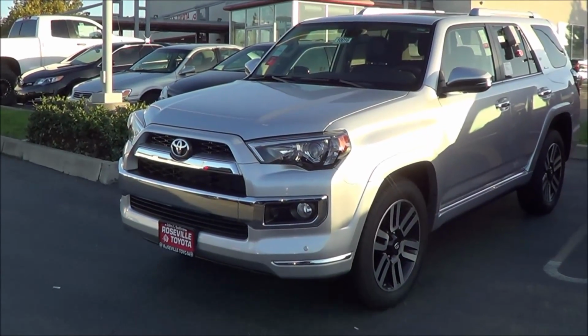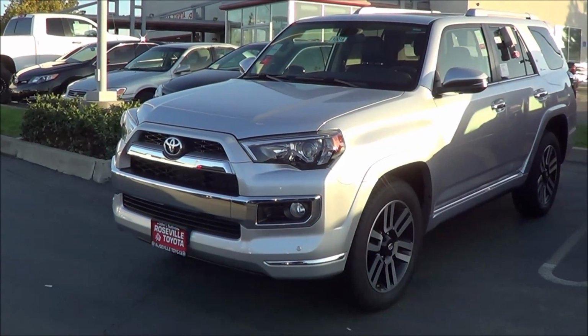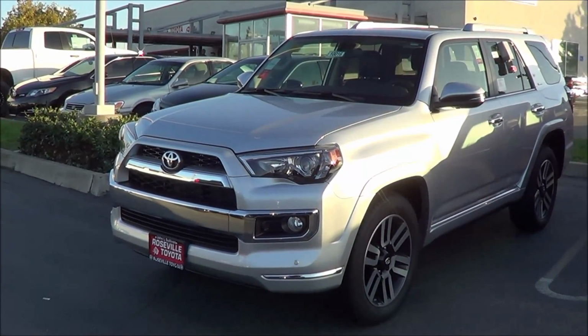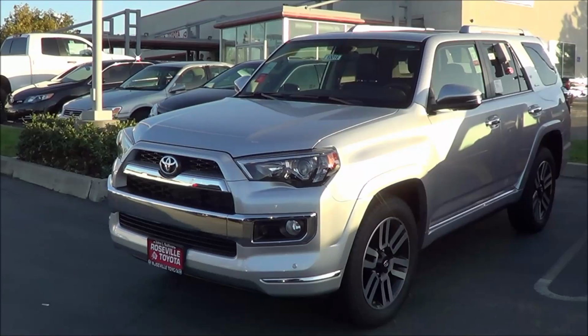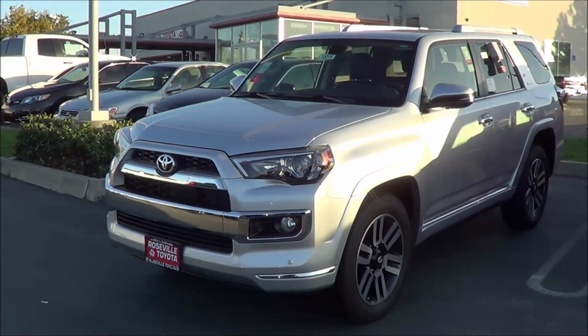So with its outstanding off-road capability, strong V6 engine, and ample cargo capacity, for the relatively few drivers who require an all-conquering all-terrain SUV, the 2015 Toyota 4Runner is a top choice. So remember that this is Cameron Birch from Cameron's Car Reviews.